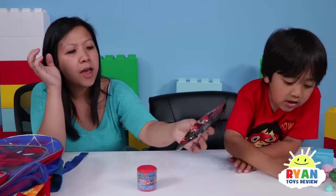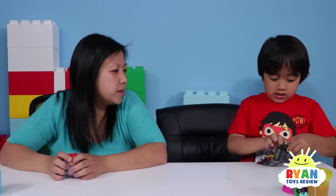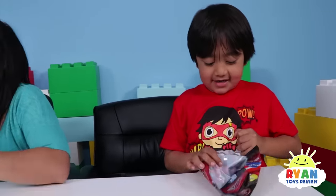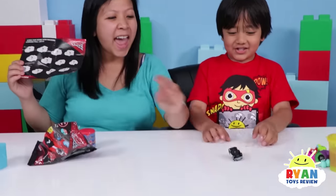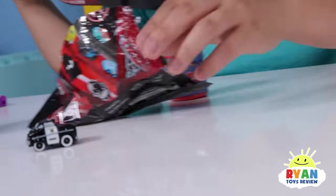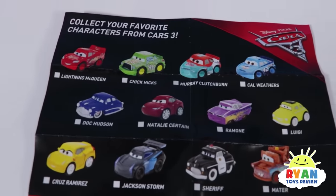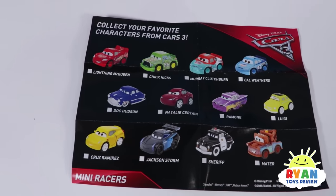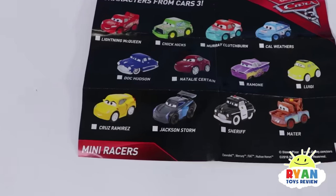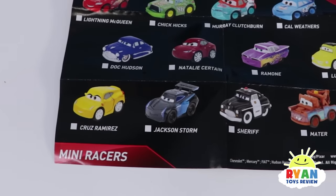Paw Patrol and Disney card. Ryan's opening Disney card 3. Let's see what surprise card we get. Which one do you want? What do you think I get? I think you got Jackson Storm, Cruz Ramirez, Lightning McQueen, Sheriff. Do we get Sheriff? Yay! Sheriff. So here's all the Disney characters you can collect from Cars 3. That's really cool. I wish we got Cruz Ramirez or Jackson Storm because he's the fastest race car.